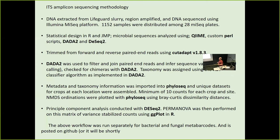We brought this data into PhyloSeq and created some phylogenetic trees, and then used that information to create ordinations. Within this DESeq2 program, you can run PERMANOVAs, and we thought that was a very important thing, especially in a study like this where we have multiple environmental factors and we want to try to tease out which ones are playing the most important role. And then we plotted this out in ggplot and R.